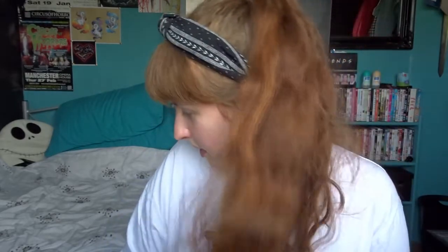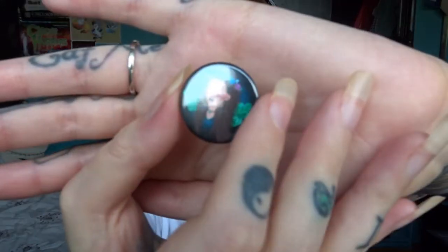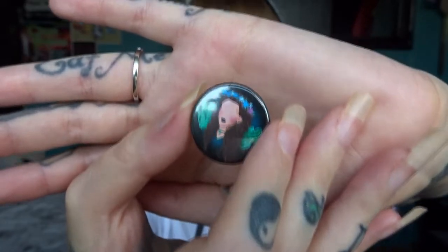And then we have one more pin. I'm sure it was only supposed to be one pin. Yeah, it only mentions one pin. So here's the other. Oh, that's lovely. That's like, you know, the theme. It's like that.